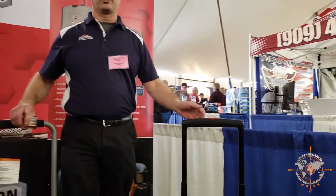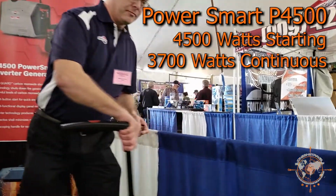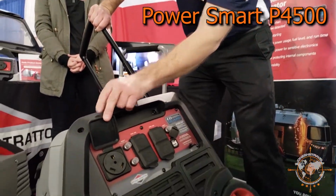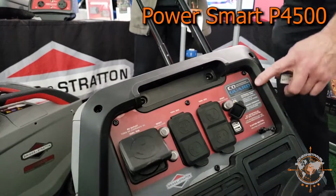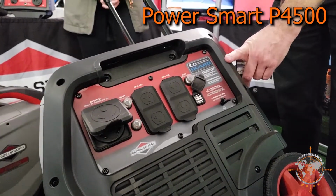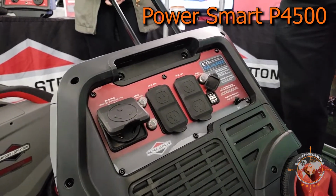Our newest product is our P4500. This is 3,700 watts of running. It's got an RV outlet right here, as well as some standard outlets, and a USB port. It's also equipped with our newest feature called CO Guard, so if it's run in an enclosed space, it'll automatically shut itself down. Nice. So like a carbon monoxide detector that shuts it off. That's right. Wow, that's cool.